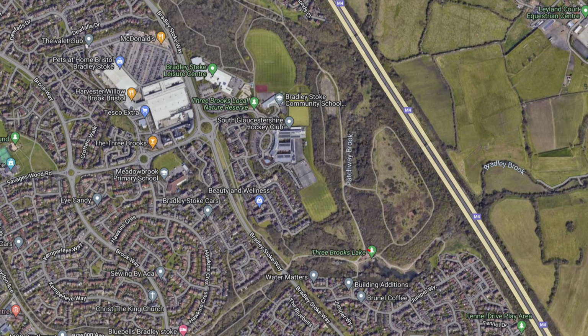So you're going to start off at the Three Brooks Lake here in the centre where the picnic benches are. You're going to head your way north following Patchway Brook and the Bradley Stoke Community School. Then once you get close to Ormonds Close, you are going to do a U-turn there and head your way back down to where you just came from.